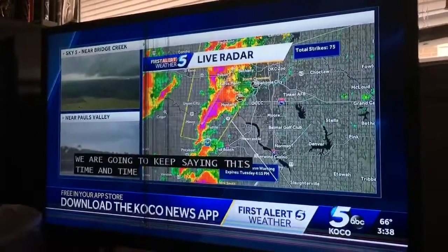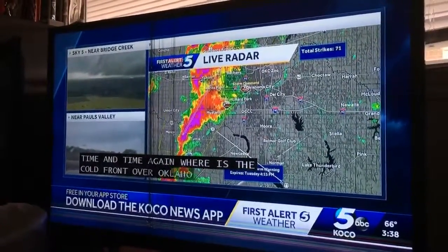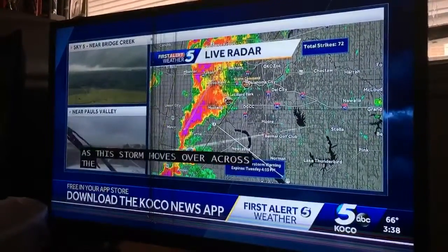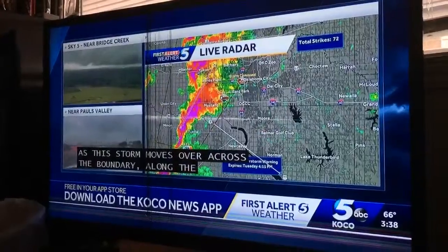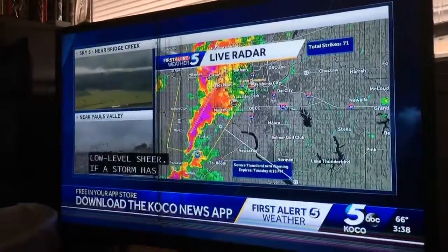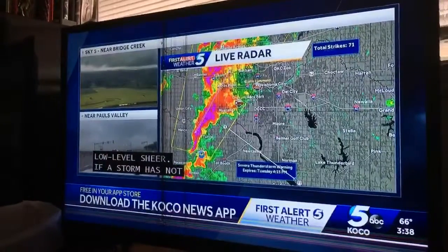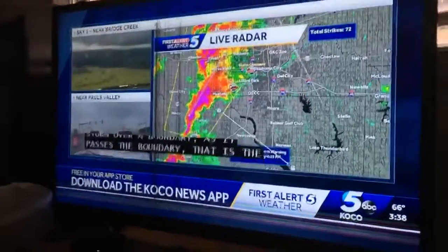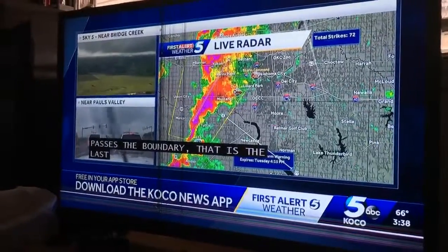Because as this storm moves along that boundary, you have a lot of what we call low-level shear. And if a storm hasn't spun up a tornado before the boundary, as it passes over the boundary, right then and there, that's the last oomph that it needs to produce a tornado. Unfortunately, that is right over Oklahoma City.